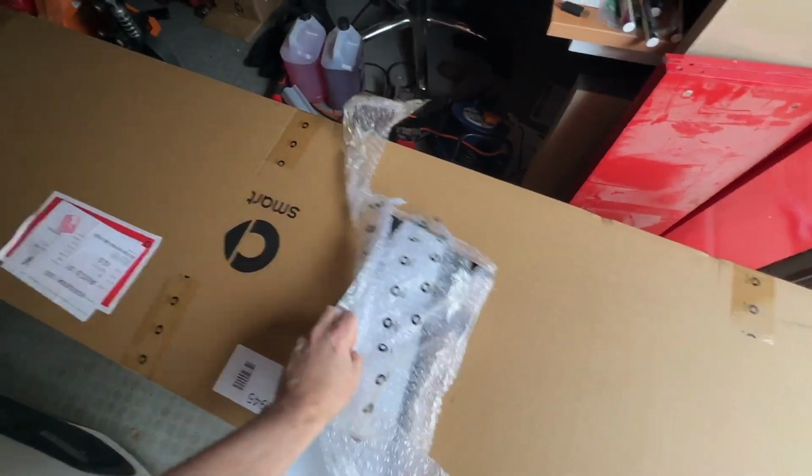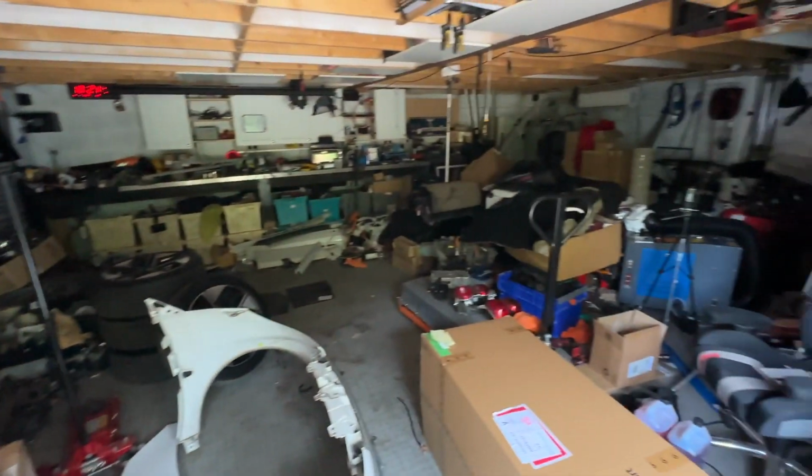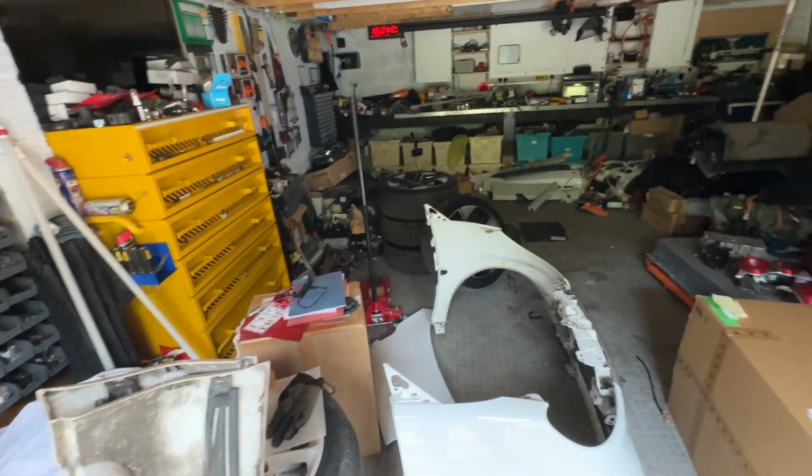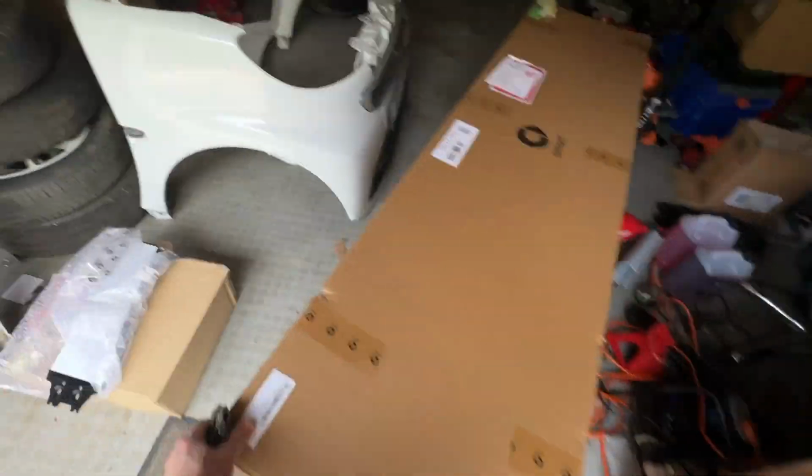Now I've got a bit of room in here, I can have a good little tidy up, make enough room to get something in there. Right, there's no way that's going to be painted the right colour. You can absolutely guarantee it's going to be plain and unpainted.